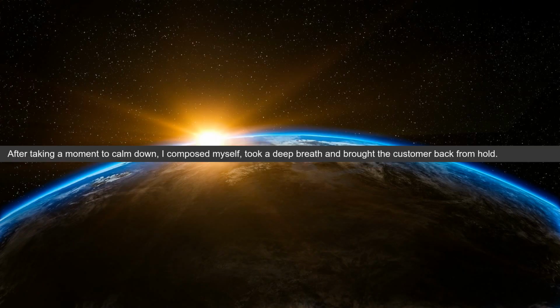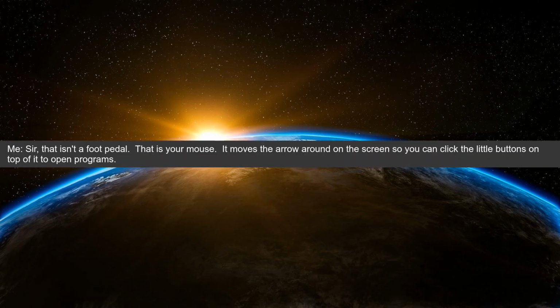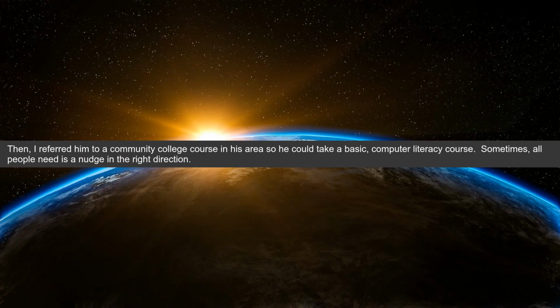After taking a moment to calm down, I composed myself, took a deep breath and brought the customer back from hold. Me: Sir, that isn't a foot pedal. That is your mouse. It moves the arrow around on the screen so you can click the little buttons on top of it to open programs. Then, I referred him to a community college course in his area so he could take a basic computer literacy course. Sometimes, all people need is a nudge in the right direction.